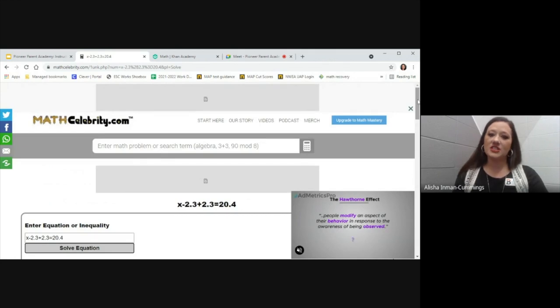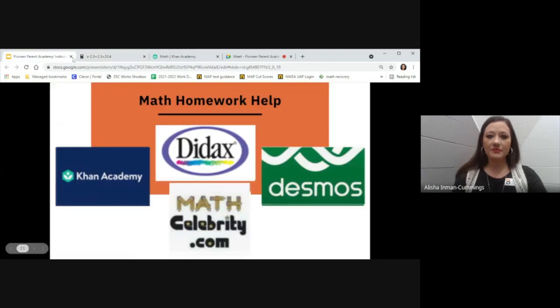So it also has the directions on how to type things in, like fractions and exponents, anything like that. It has all of the directions to make sure you're typing it in correctly so you are getting the right answers. The last thing here is Desmos, a graphing calculator.